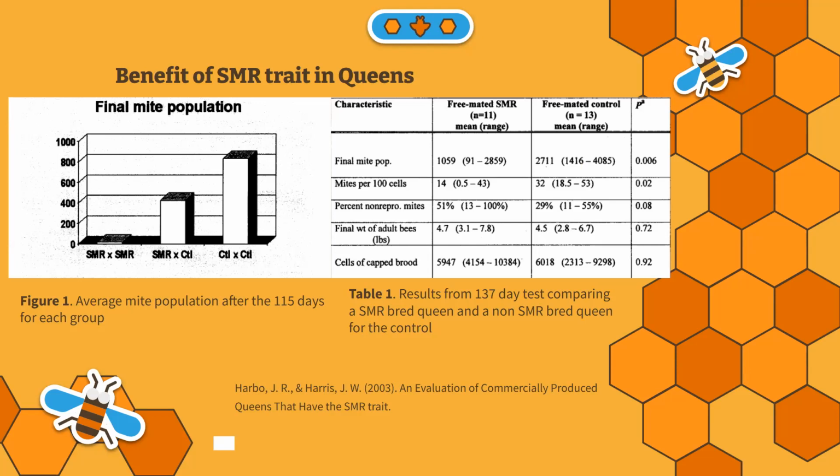When you look at the table on the right, it compares the free-mated SMR queen to the control queen. And when you look at the final mite population of the free-mated SMR queen of 1,059 in her colony compared to the control queen of 2,711. Also, the percentage of non-reproductive mites in the free-mated SMR queen in her colony was 51% to 29% in the control queen's colony. Overall, you can say that colonies with at least 50% SMR trait are significantly more resistant to varroa mites than those with no SMR traits at all.